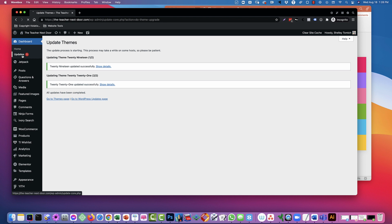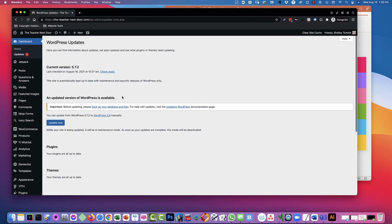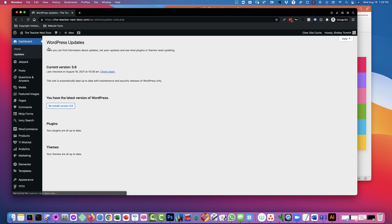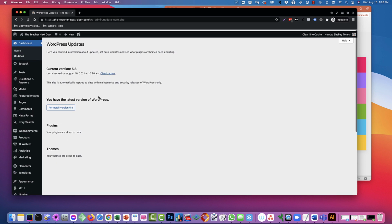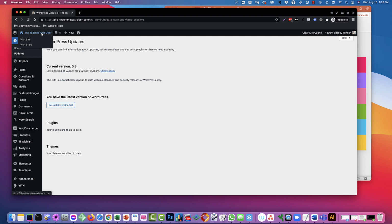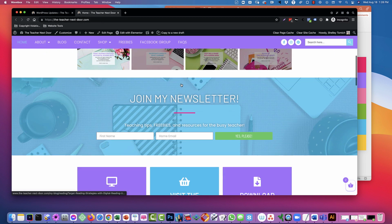And then we're going to go back to updates. And I always wait a couple weeks before updating to the new WordPress. In this case, this one's showing to be pretty stable, so I'm going to go ahead and update. And after you update WordPress, sometimes there'll be more plugin updates, but in this case, I think you're actually okay. And you can click check again, and that should check for all the updates. So now that we're updated, let's just double check and make sure nothing's looking funny. I think everything's probably going to be okay.